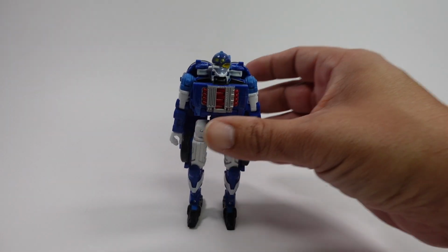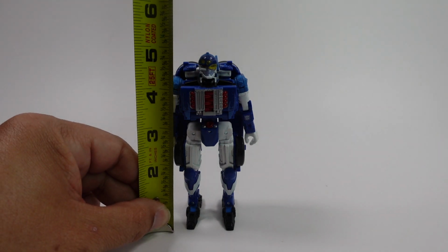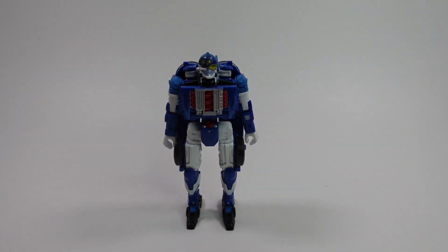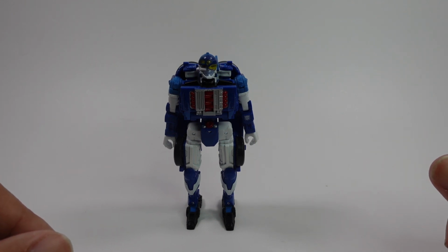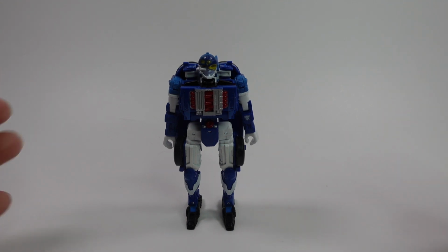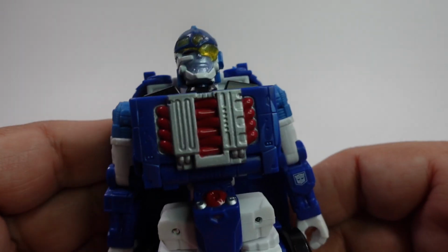And Sideburn himself, if we take a look at him, let's move all this stuff out of the way. From a height standpoint, we're looking at about 5 inches tall. So deluxe class he is. Picked him up from Target for about $24.99 minus my red card discount on that. So you can pick them up at any of your local retailers. But let's bring Sideburn in for a closer look.